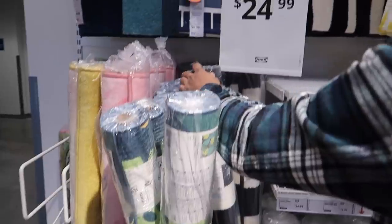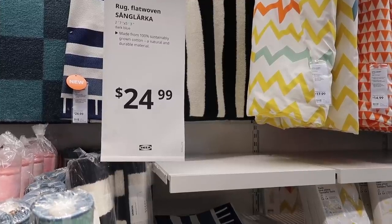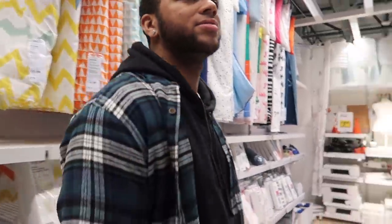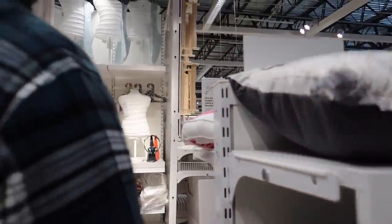The stripe ain't bad. It's gonna be barely covering the full crib. Yeah, I know. Let's keep looking. Okay. Maybe I'll just get one on Amazon, honestly. Oh, then we ain't gonna know how it feels and the size and all that.